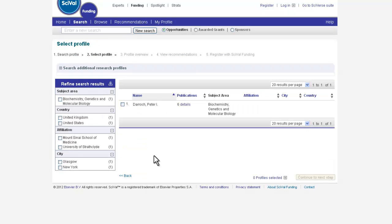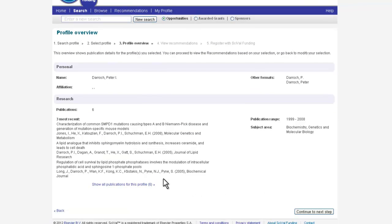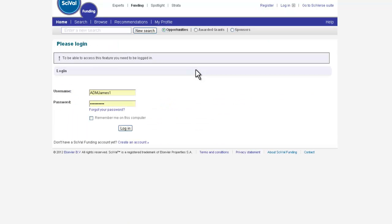This searches the Scopus database for any matched authors. Select the most relevant author profiles. Check to see if the publications are correct. It then brings up your recommendations. I then have the option to view recommendations from only particular countries by updating my profile. But first you have to log in.